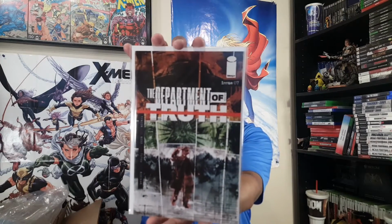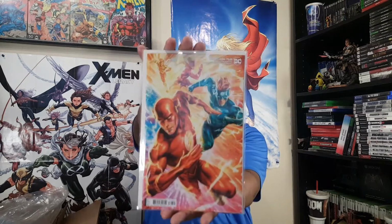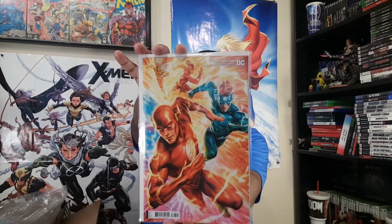And then we have Department of Truth number 7 as well. I honestly don't remember them starting out at the same time. I wonder if one of them kind of dropped releases a little more frequently at some point, because I really don't remember them launching at the same time, but I could be wrong. And we have Flash 768 is a variant there.